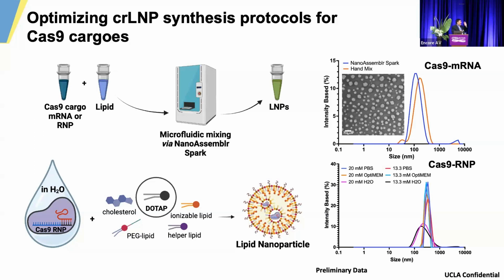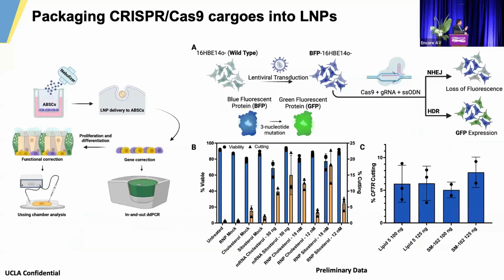But we had an issue at UCLA, and I shouldn't even be saying this, but UCLA had an issue with the company that makes the mRNA for us. All the labs who were trying to get this type of RNA at UCLA couldn't get it because someone wasn't paying the bills. And so we had to switch to the Cas9 RNP for a little bit, and we had to optimize our protocols for that.